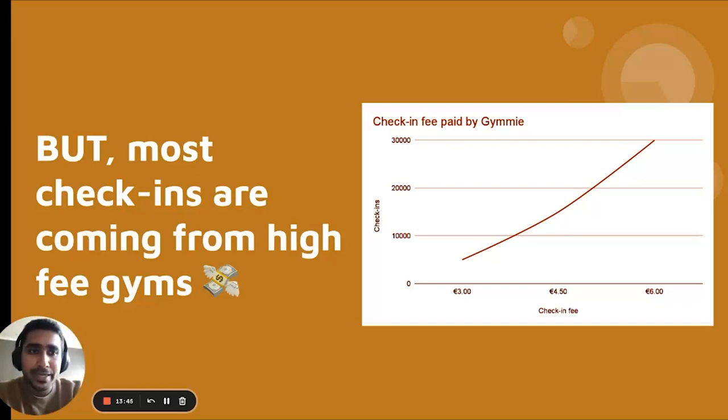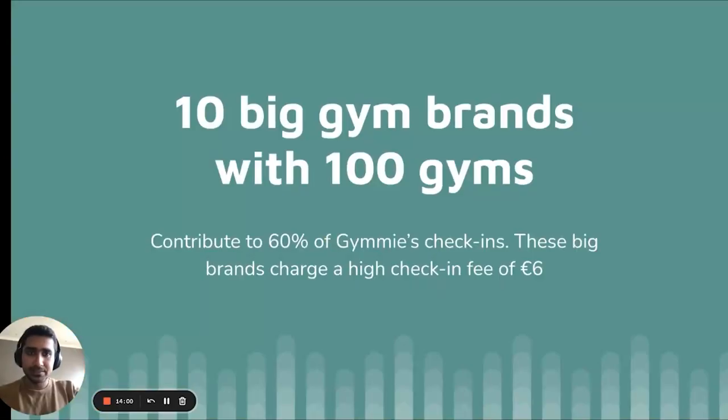Okay, now take a moment and see what's happening. Most gyms are charging Jimmy only €3 per check-in. However, most check-ins actually are costing Jimmy €6. So how is that even possible? And the answer is this. We see that 10 big gym brands with 100 gyms contribute to 60% of Jimmy's check-ins. Now, these big brands charge a high check-in fee of €6 to Jimmy, right?